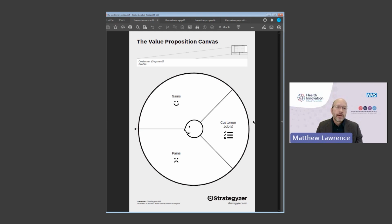So you'd write those down for a value proposition. And when you look at the guidance on this at Strategizer, if you go there, you'll see they talk about one value proposition. So it might just be one part of your innovation that matches that need specifically.